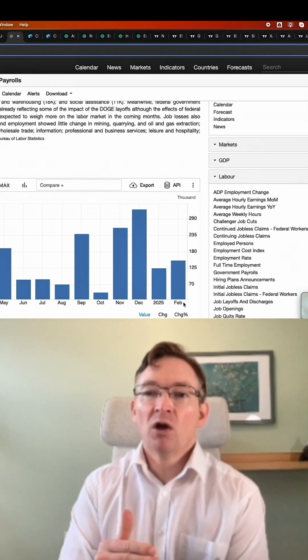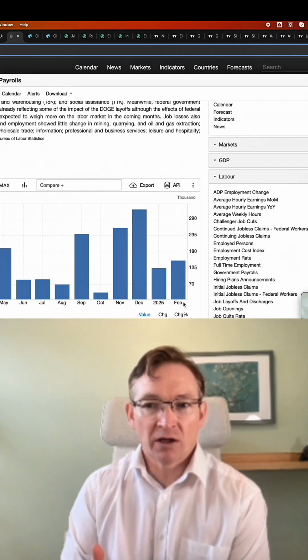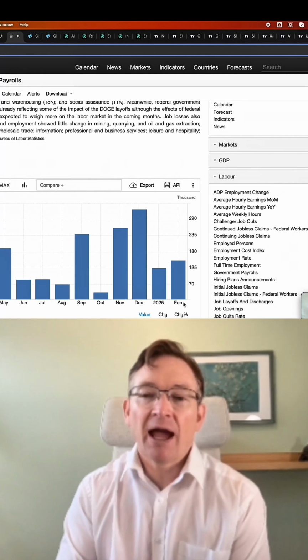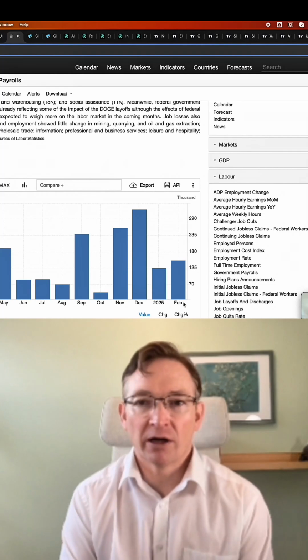If we saw that, we'd expect the US dollar to weaken, expectations of sooner Fed interest rate cuts to increase, and that should lift the euro dollar pair. So that's the main thing that I'm going to be looking at on Friday, the 4th of April.